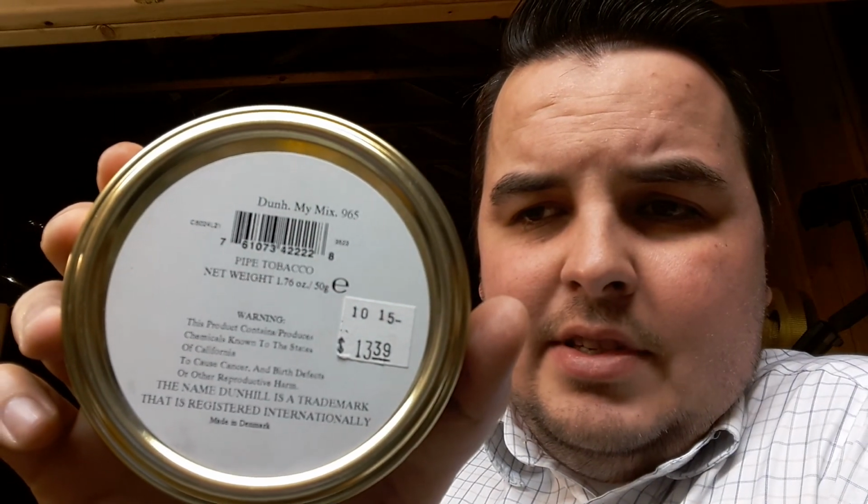Comes in a nice tin, and it is 1.76 ounces, and it's made in the European Union. Now, as far as type of blend, it is considered a Scottish blend, meaning that it has Latakia, Cyprian Latakia in it. It also has Macedonian Bright tobacco and brown Cavendish, and that mixture is pretty solid in my opinion.